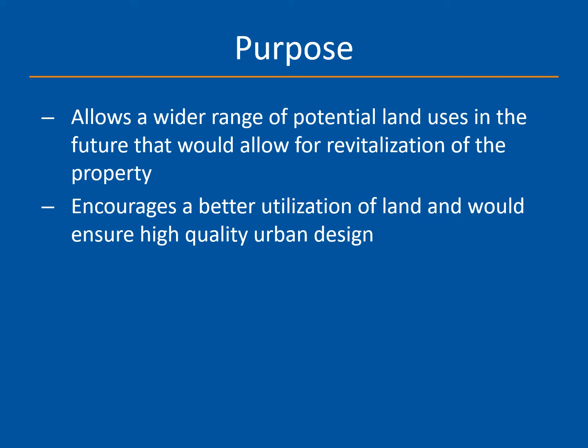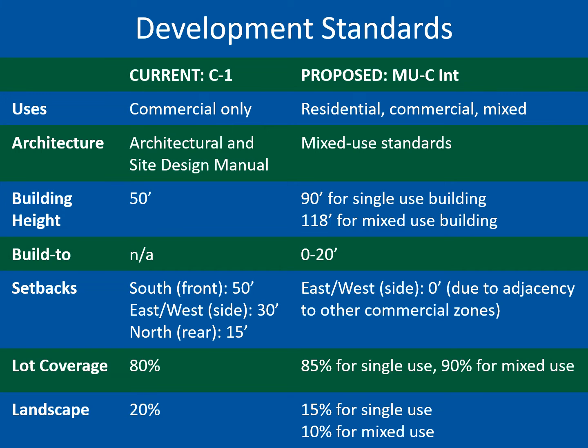The MUC Interstate designation would allow more flexibility for revitalization of the site and will provide standards for a future redevelopment. The proposed MUC Interstate zoning allows residential uses, commercial uses, or a mix of the two. The MUC Interstate district is complementary to the context of the corridor and the surrounding zoning and land uses and provides a wider range of allowed retail uses than the existing C1 zoning.